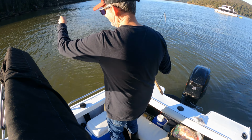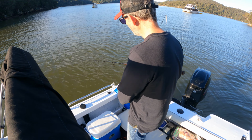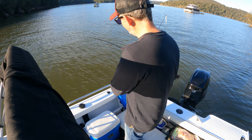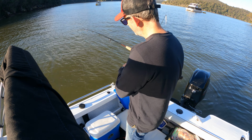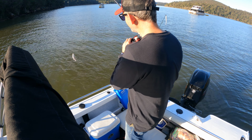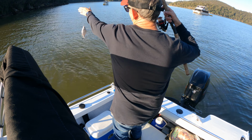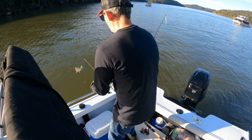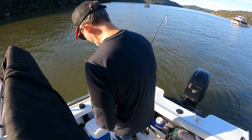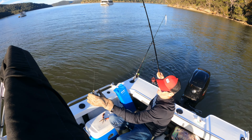Oh, small tailor. Oh, he's gone. Oh. Got another tailor. Oh no. That's what a little snapper. Right. Probably shouldn't have undersized that, mate.